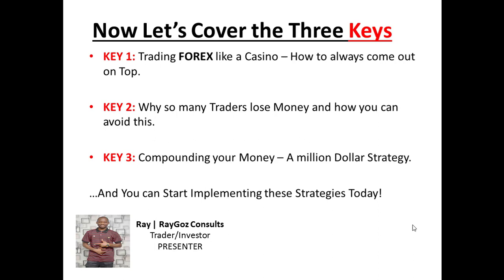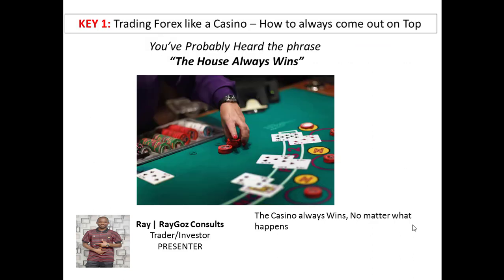Now let's cover the three keys. The first key we're going to cover in this training: trading forex like a casino, how to always come out on top. The second key is why so many traders lose money and how you can avoid this. And the third key is compounding your money, a $1 million strategy. And you can start implementing these strategies right away today.